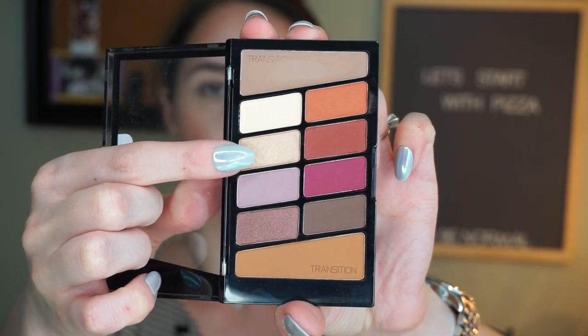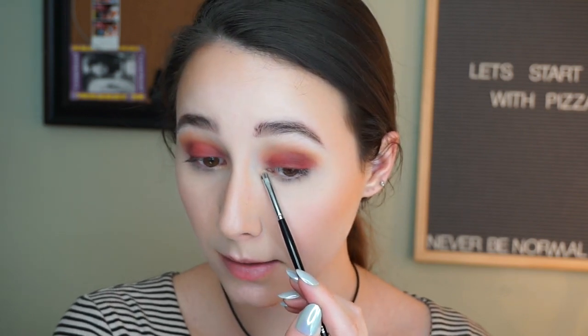Now I'm gonna grab the shade from the Wet n Wild palette that I found was the most similar, and do the exact same thing, put it right on my inner corner. Wow, this actually came off a little bit more pigmented right off the bat. Wow, you guys, I'm seeing no difference. If anything, this one came off a little bit more pigmented and had a little bit less fallout.